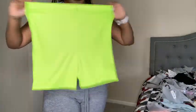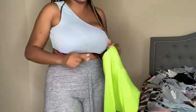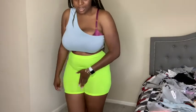This video is probably long. Hopefully y'all watch it. Here's some more biker shorts. Oh, these are real stretchy too. I like that. These are in a large. They're pretty see-through though. But yeah, they fit nice and comfy. They got stretch to them.